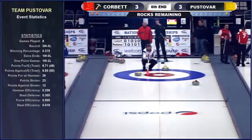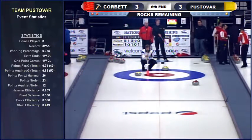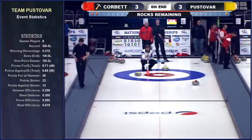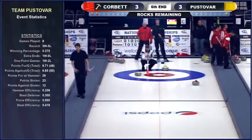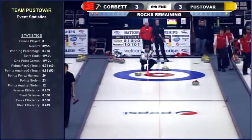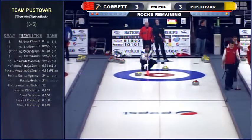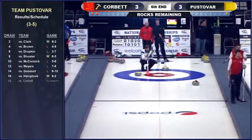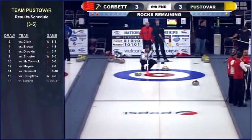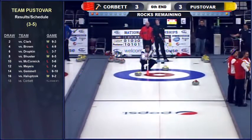So, quick scoreboard update. McCormick steals two in the fifth and leads Lupsic 6-2. Looks like they just finished the sixth end, actually. We'll see what goes up on the scoreboard. Looks like Lupsic must have scored. Yeah, they had a chance. They were playing a little tap. They had a chance to take two. I didn't see if they made the tap.